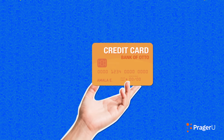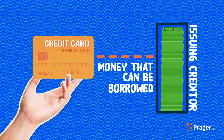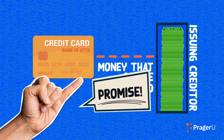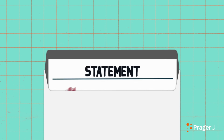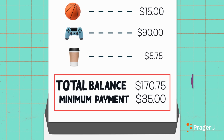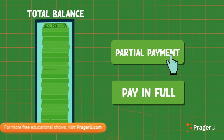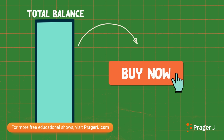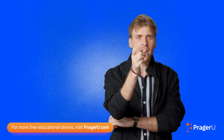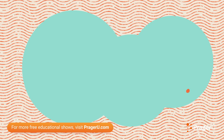A credit card, on the other hand, is tied to an amount of money that can be borrowed from the issuing creditor at any time, with the promise to pay them back in the near future. At the end of a billing cycle period, you'll receive a credit card statement detailing all of your monthly transactions, the total balance, and the minimum required payment due. You can choose to pay the balance off in partial payments or in full. As money is repaid, it can then be borrowed again. That's called the revolving line of credit, right? That's right. Yes!